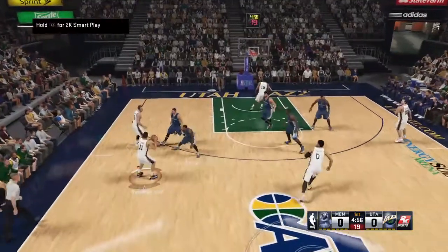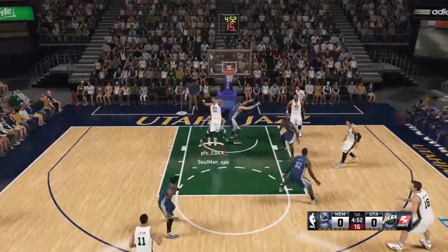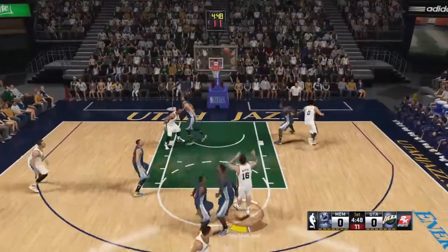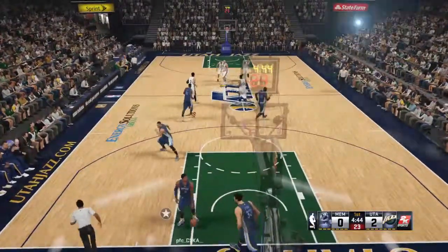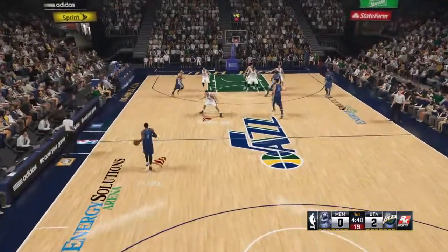Jazz fans are making noise here at Energy Solutions Arena. We're in Salt Lake City, Utah. And the starting group for the Grizzlies: Zivo and Marc Gasol are up front. Conley and Lee, they're the backcourt. And it's Green in the three spot.